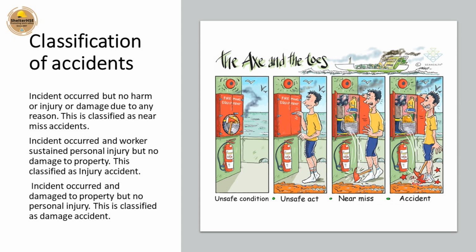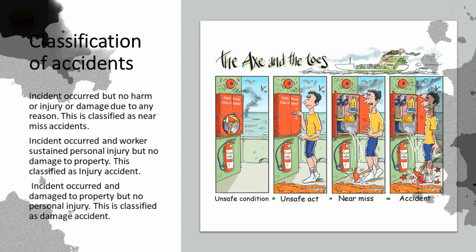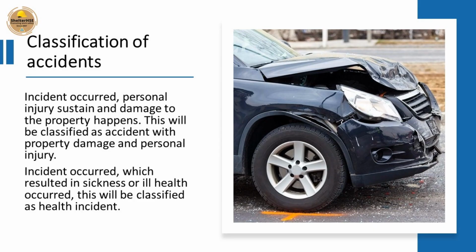Incident occurred and worker sustained personal injury but no damage to property. This is classified as an injury accident. Incident occurred and damage to property but no personal injury. This is classified as a damage accident. Incident occurred, personal injury sustained and damage to the property happens. This will be classified as an accident with property damage and personal injury.